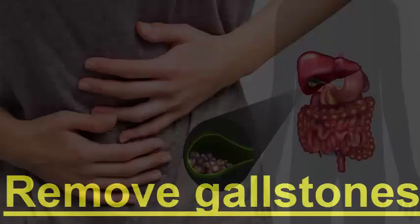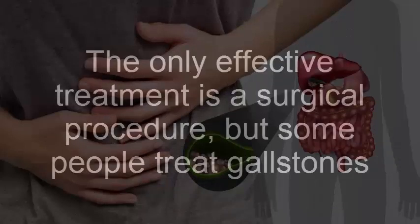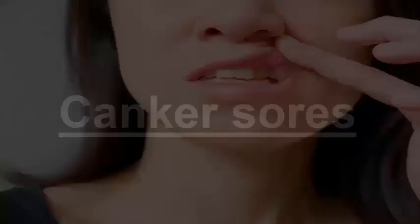Remove gallstones. Gallstones are formed in your gallbladder due to hardened deposits of digestive fluids. They can be painful and can also block the digestive system. The only effective treatment is a surgical procedure, but some people treat gallstones with natural remedies such as this one. Mix 3 parts of olive oil with 1 part black pepper, then consume the mixture to dissolve your gallstones.